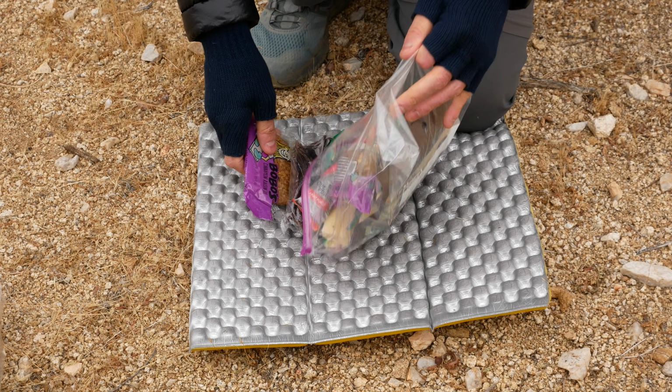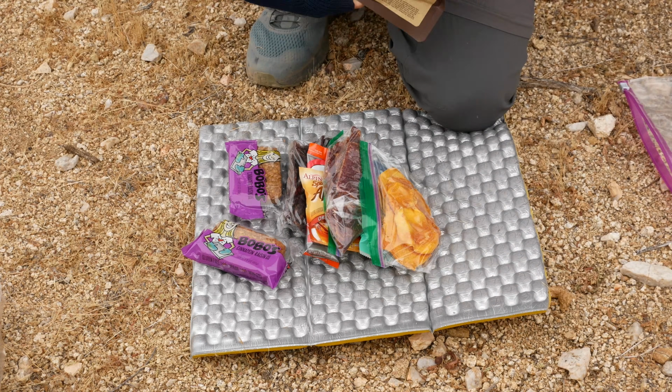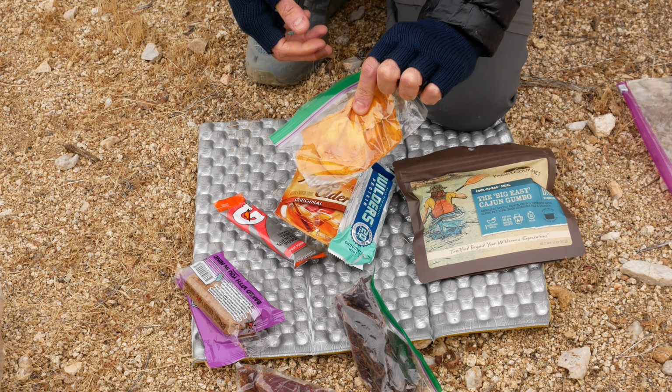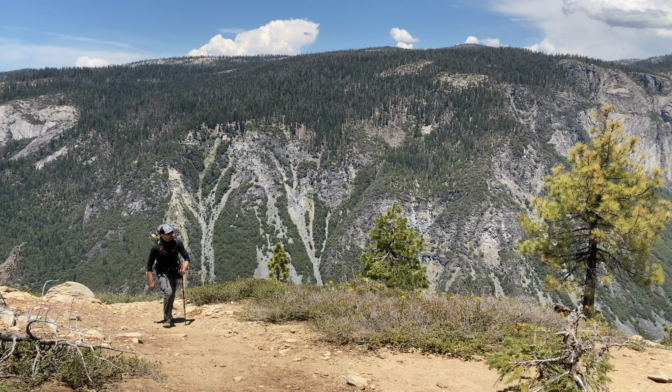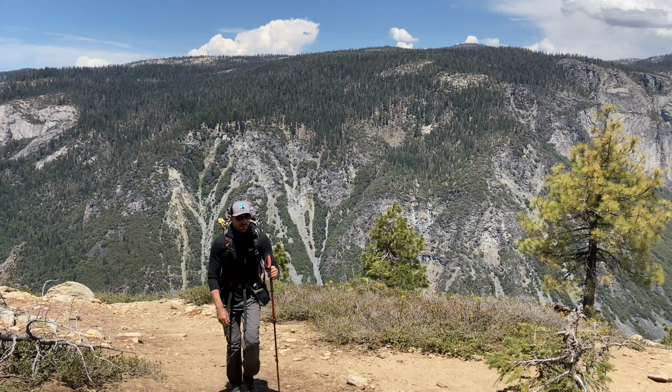But on that trip, I actually did something new. I had brought an extra day's worth of food. 3,000 extra calories I'd crammed in at the last minute. Protein bars, cheese, dried fruit, muffins, extra protein powder, nothing fancy, but exactly what I ended up needing. And so I didn't save it, I started eating it. And that's what got me through the long exposed haul back to Wawona the next day without running on fumes.